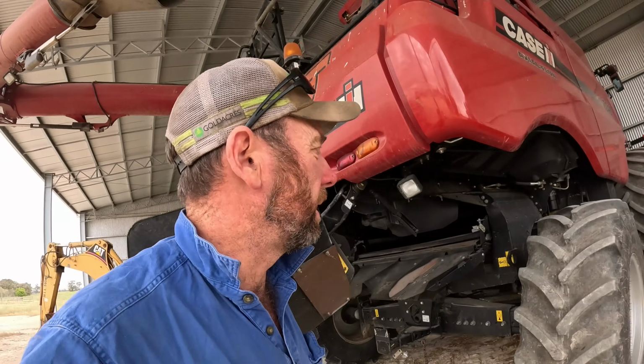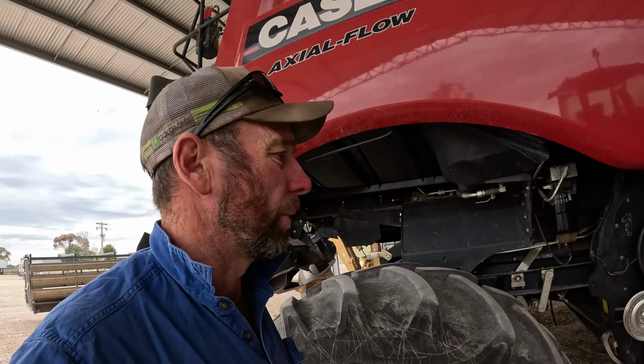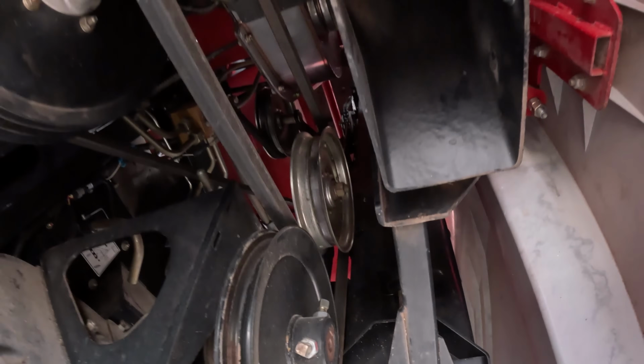And then I've just got to run some spanners over the back fan housing here. The boys put them back on the other day, and I was just having a bit of a play around getting it lined up a bit better because we have been having trouble with the belt on it. So I just need to finish off doing that, and then we're pretty well right to go.